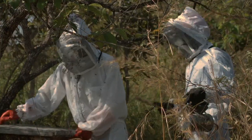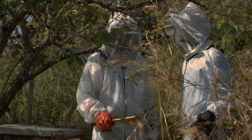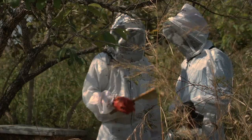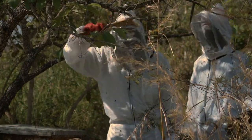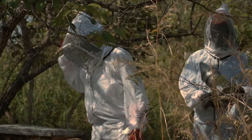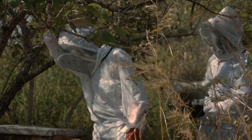Then when you are leaving the apiary, you have to be very careful. Always exit the apiary through the bushes and make sure that you brush off the bees so that you don't walk with the bees where people or livestock are. So make sure that you brush off the bees before leaving the apiary.